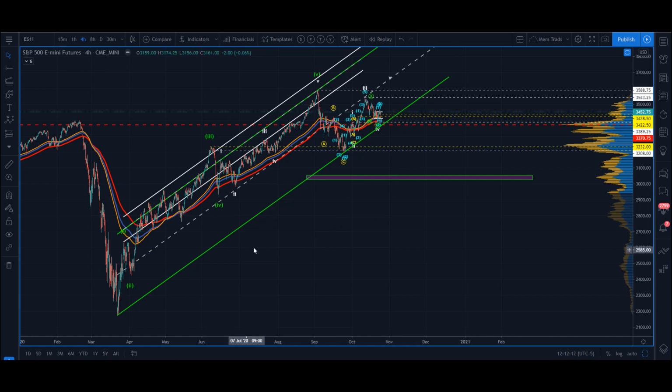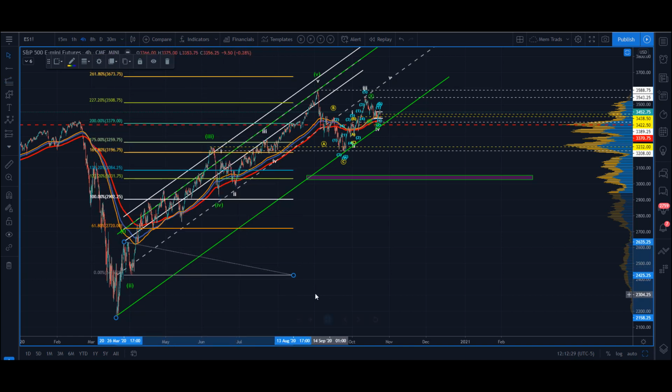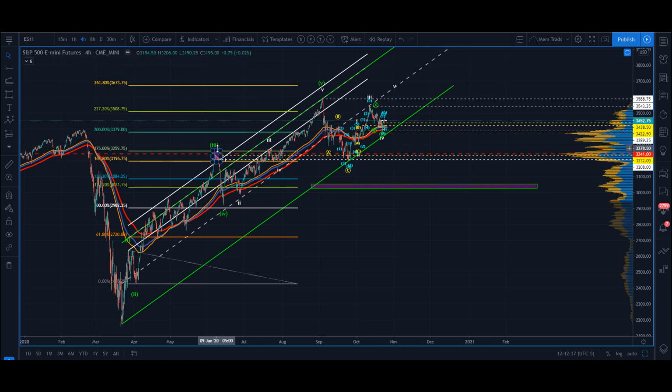But just before we leave here, it's complicated to get a clean impulse out of this. For the most part, I think this is the most probable count at this point. Part of that is because we take the length of the 1 to the 2, and here's where we get our third. It doesn't get any more Elliott than that, right into the pocket, literally splitting the pocket, right where we're expecting the third.